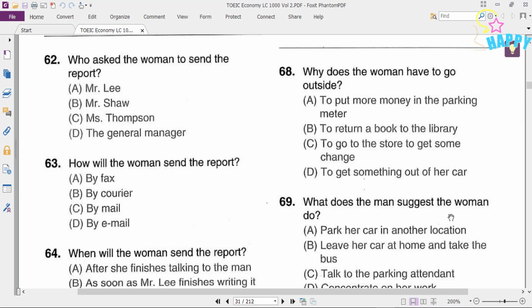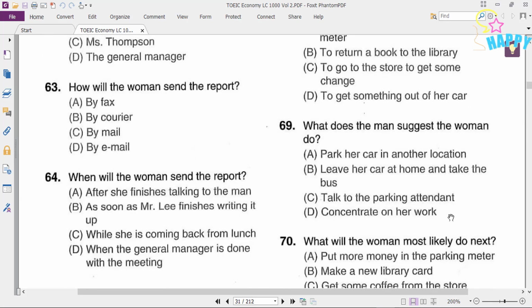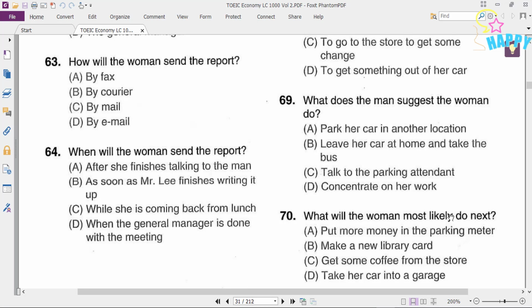Number 62. Where is the conversation taking place? Number 63. Why does Mr. Brown not take the room with a view of the lake? Number 64. What does the man want to know?